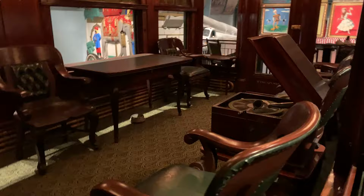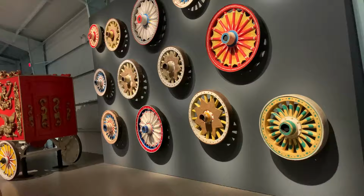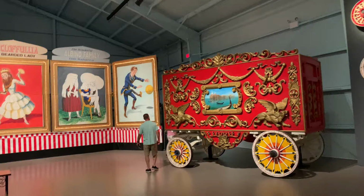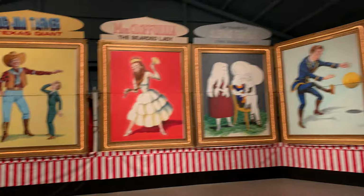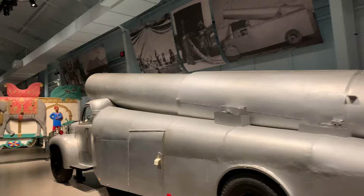Now we're heading down to look at the little, I don't know what you call them, the little carts, the circus carts. Look at all those. Fun colors. Now, from what I can see, I don't really see that they have any of these labeled. So I'm not sure what they used them all for, but I'm just gonna do a quick walkthrough of this area. Not sure. Oh, that's where you shoot the person out of the little cannon. You can see back there.